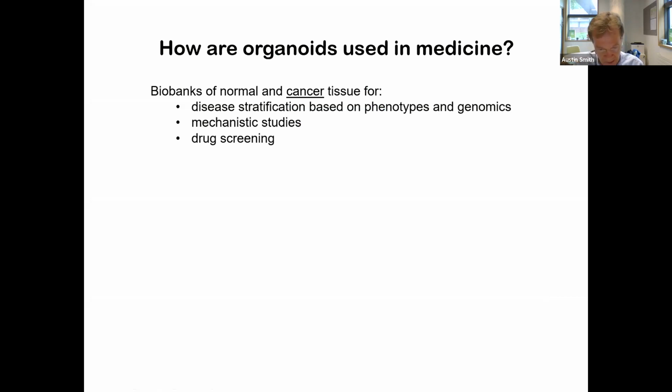Well, there's a huge interest now in using organoid systems, in particular in the study of cancer, where you can compare the normal tissue with the cancer tissue. You can also use this system to understand exactly what type of cancer the individual might have, and you can use them to investigate the mechanisms of the cancer and possible treatments and new drugs.